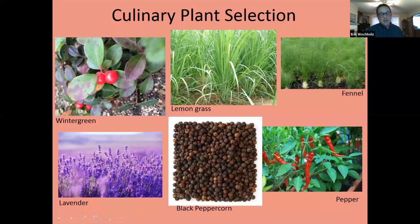Fennel is great. Hot peppers in this area are great. If you're starting your seed, peppers are the one thing you want to start before anything. They take a long time, even when growing inside. So the one thing, peppers, onion sets, a few things you really want to start before anything else because of the time that they need.